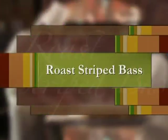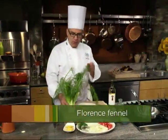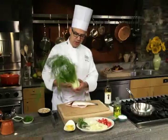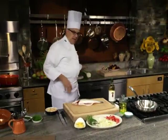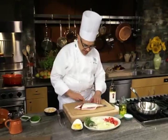Okay, now we're going to roast a whole fish, and you might wonder what this is doing here. This is fennel. This is Florence fennel, and we're going to roast a whole fish on a bed of fennel, so I thought that you might enjoy seeing it. I've got the fennel all sliced up here, and so I'm going to set this aside, and we're going to get started with a bed of vegetables that we can roast this sea bass on.